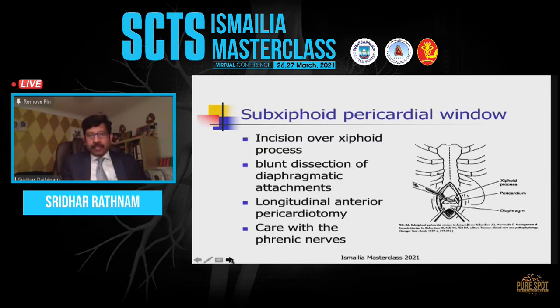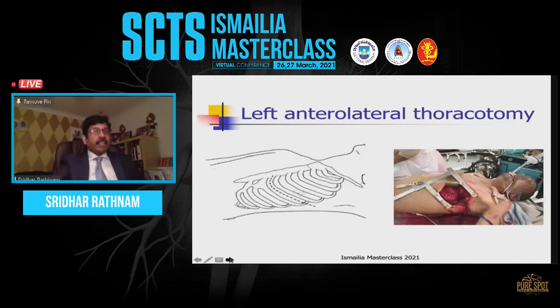So you feel the xiphoid process, you make a midline incision and sweep under the xiphoid, and you can feel the pericardium, which is grasped with 2 forceps, and an incision is made. It's a longitudinal pericardiotomy, and you have to be careful because the phrenic nerves will be on the lateral aspects. A left anterior thoracotomy is a lifesaver in trauma.